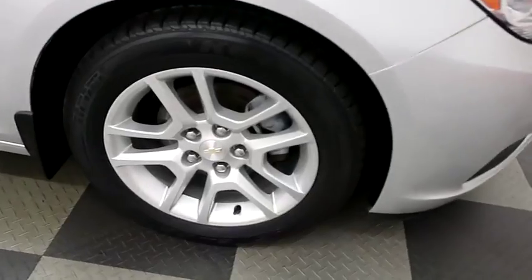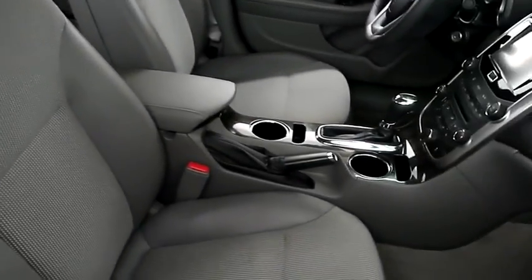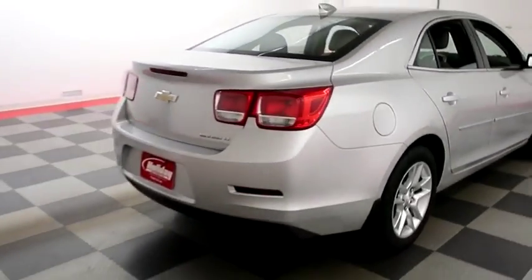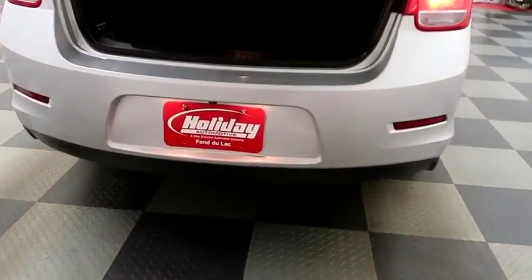You have alloy wheels wrapped with Kelly Edge tires. Inside, a combination of leather and cloth interior makes for a comfortable ride. One more look down the passenger side, and we're going to swing around to the back end. You have a rear backup camera on the back.